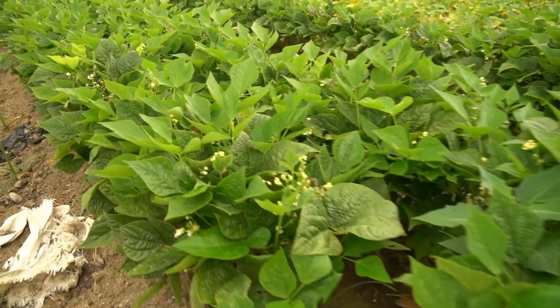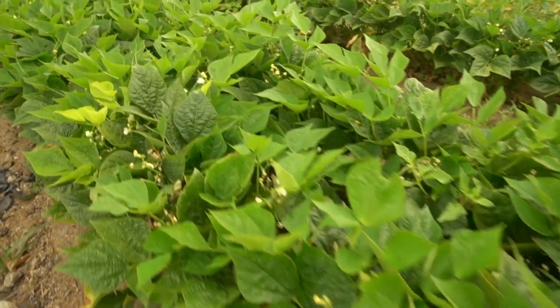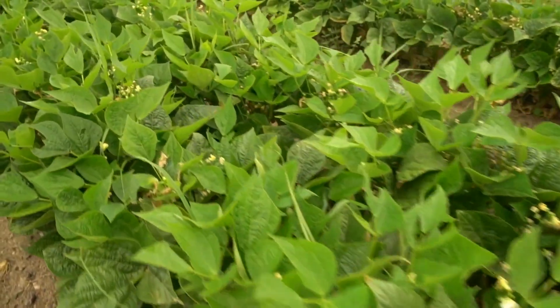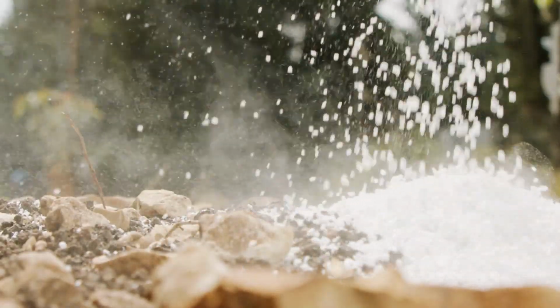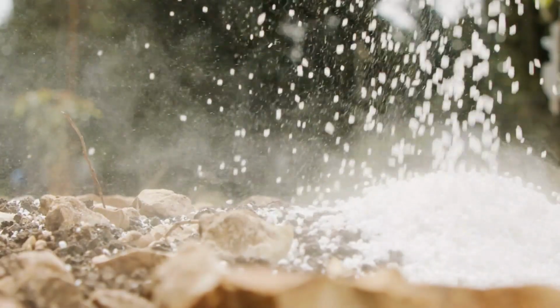Farmers would plant these crops, let them grow, and then plow them back into the soil, feeding the land instead of depleting it. Over time, this created a natural cycle where the soil became richer with every season.